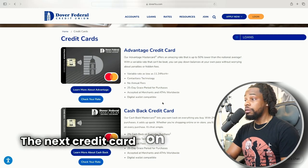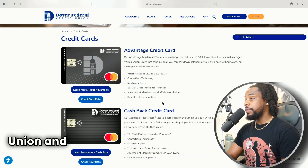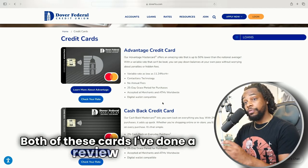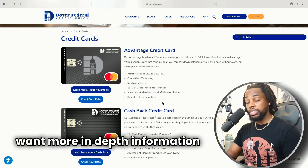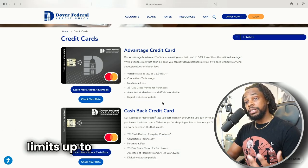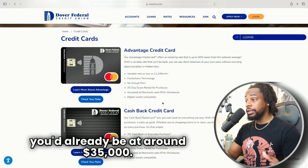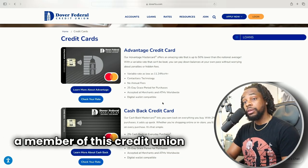The next credit card on our list that pulls from Equifax will be Dover Federal Credit Union, and they use the Advantage credit card. They also have a cashback credit card that you can get. Both of these cards I've done a review on. I recommend that you watch that video if you want more in-depth information about these two cards. And with these cards, I've seen credit limits up to $10,000 or more. So just between this and PenFed, you'd already be at around $35,000. And I also show you how you can become a member of this credit union on that video.